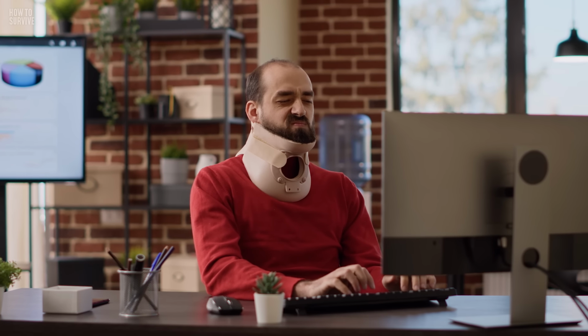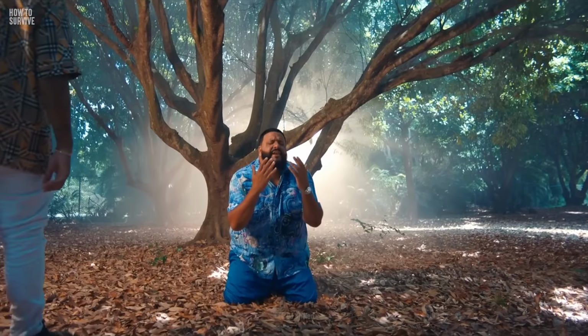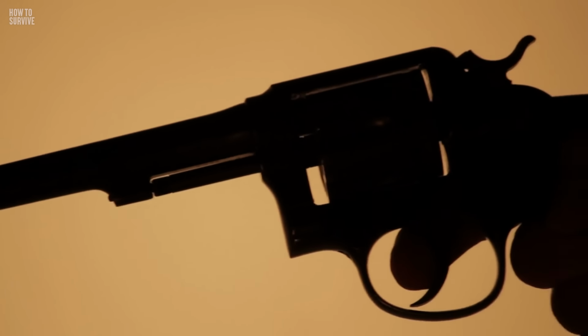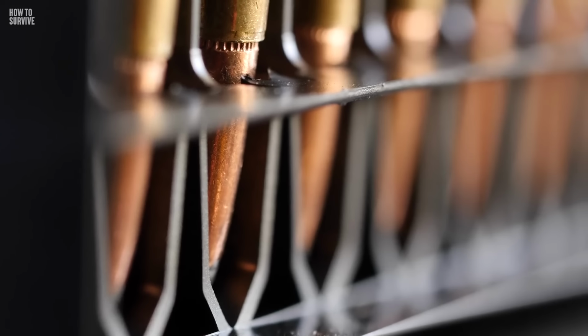You sustained some serious wounds from this attack, but be thankful you weren't hurt by a more powerful weapon, like a gun. Do you know how many people die from bullet wounds every day? Find out here on How to Survive.